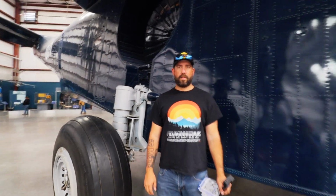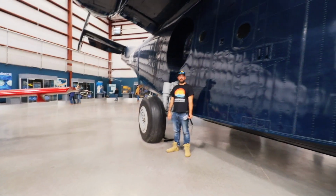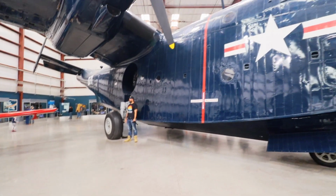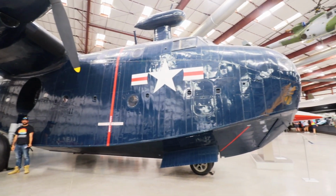I'm about 6'2". Okay, so you're 6'2". Now, just for context, guys, this is one plane in this hangar. Brock barely is taller than the wheel strut. And it just keeps on going and going and going.